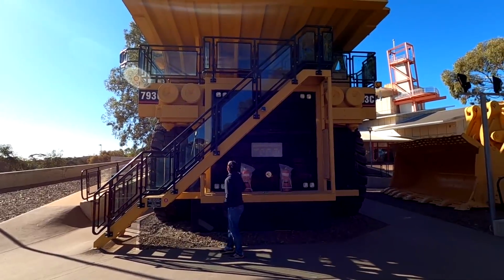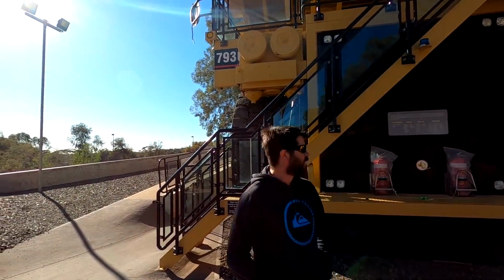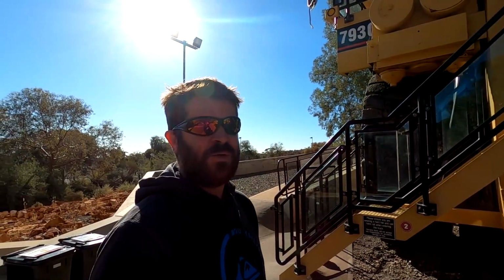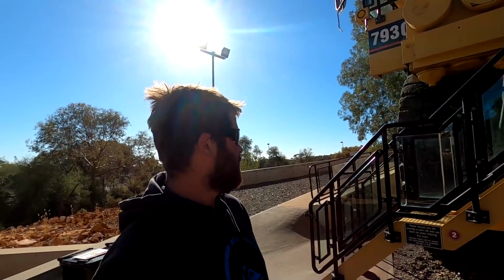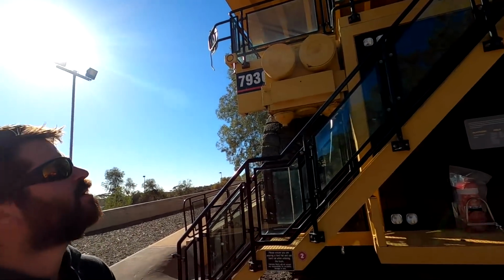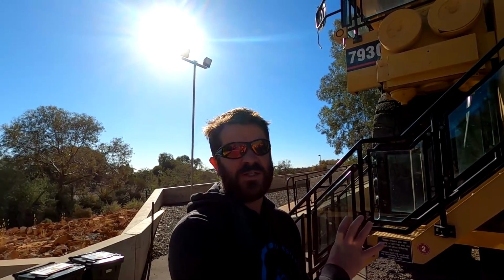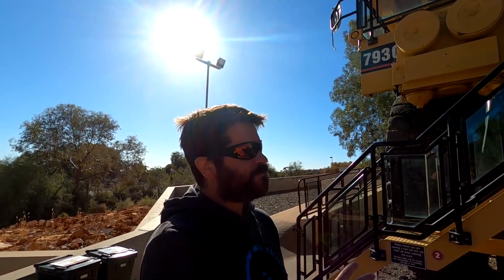It's massive, isn't it? It's huge. I think the actual things do actually have a staircase at the front just like this, I think. I don't know. I'm learning as I go. We'll find out on Thursday when we do the super pit tour. So at the super pit we'll actually see these in action.